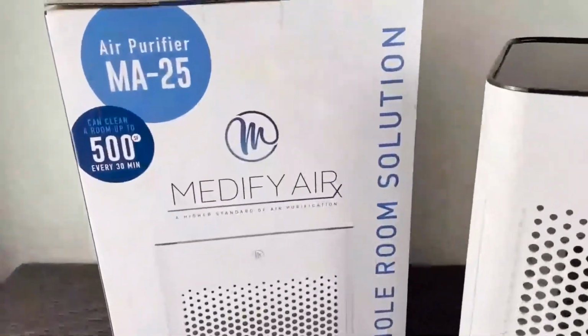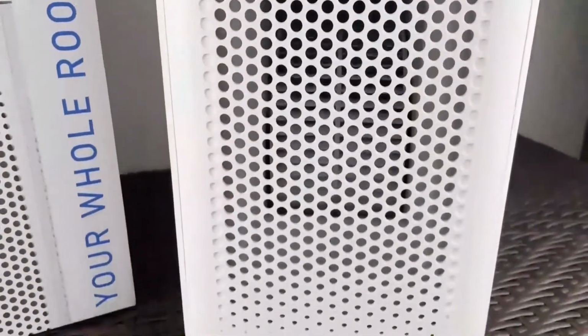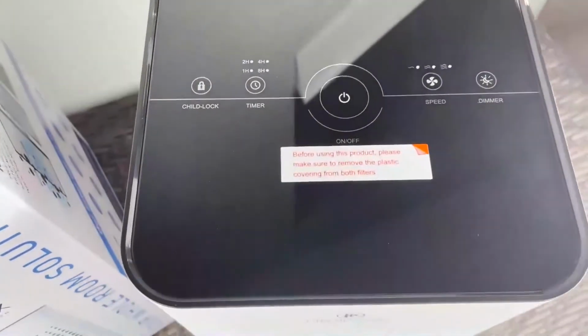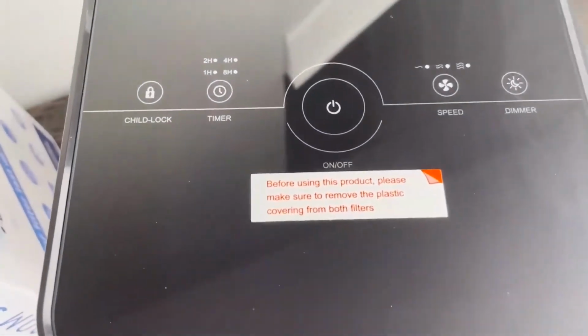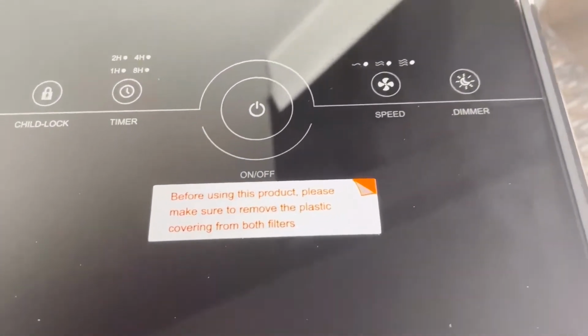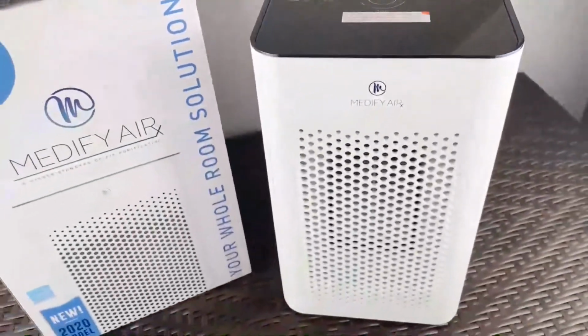These have been quality tested. They do have sleep panel optimization, child lock and paw lock. If you have dogs or cats, they can't change the settings on there. It also is very quiet in terms of decibels. It's not going to be loud if you're on a Zoom call or working from home. It's a really nice option.